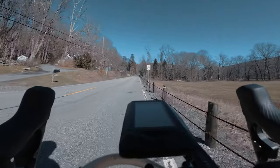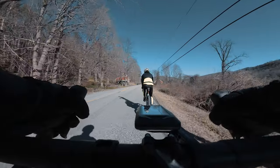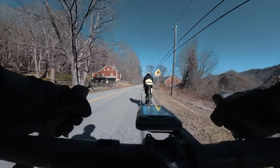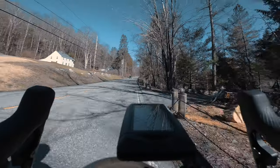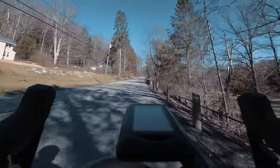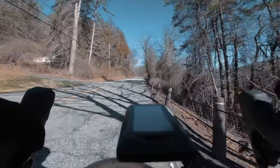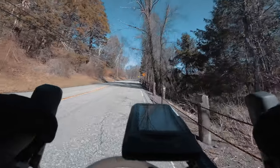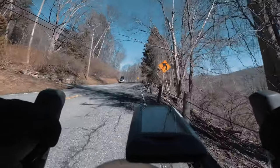Man, I don't know if you guys can hear it, but the wind, oh, it is battering us. Oh. Some crosswinds. Crosswinds in the open field there. I think now we're heading into a headwind. So it's definitely quite a grind riding into the headwind.